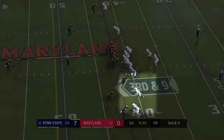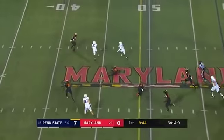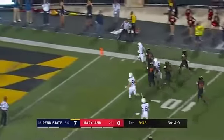And after the catch, Hamler is as dynamic as they come. He has fantastic agility in the open field and doesn't waste any steps in space. His ability to change direction and accelerate instantly is impressive to watch.